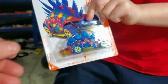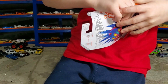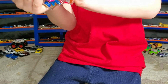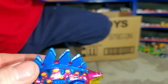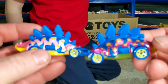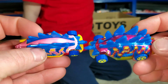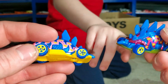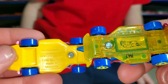Now Parker's going to open this, and I'm going to open this one, and we're going to show them side by side, because we open our cars around here. We only save them if we get them after we open them. Look at them a little side by side. Definitely darker pink Spectraflame there. That's lighter pink and that's darker pink. This one's a solid yellow and this is a clear yellow.